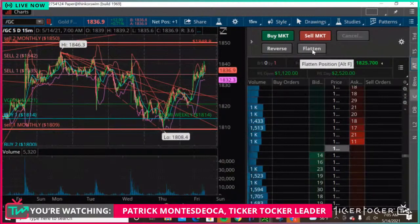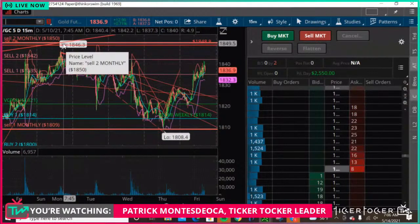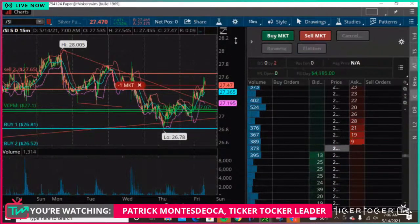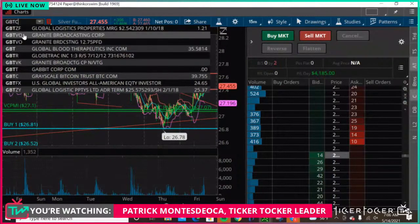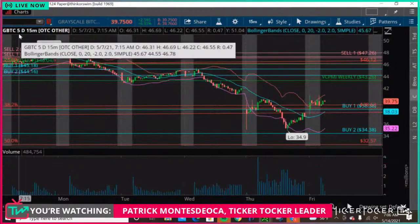I'm going to go flat in gold, and we booked $2,550 on this trade, so that's a pretty decent profit. Let's take a look at silver. Silver has made a nice move, and we want to go flat on the silver as well, so we're going to lock in $4,181 in the silver market. Continue to hold your derivatives long.